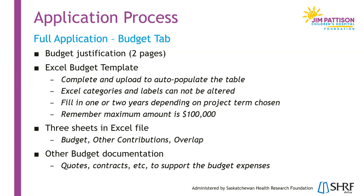For the budget itself, there's an Excel template in the RMS, which can be downloaded, completed, and then re-uploaded to auto-populate the RMS table. So in this Excel, the categories and labels can't be altered, or the auto-populate will not work properly. There'll be columns for 1 and 2 years. You just fill in as applicable to the term you've chosen. If you've chosen 1 year, the year 2 column can be left blank, and that is perfectly fine. And just remember, the maximum amount is 100,000.